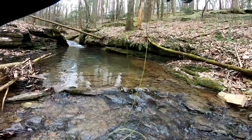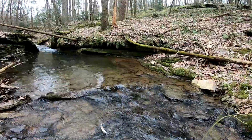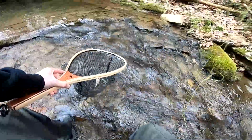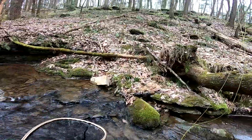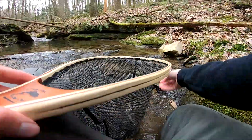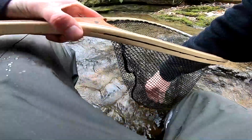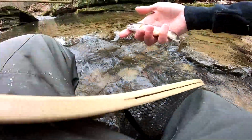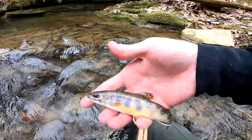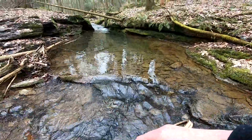Yep, another brookie, again on the prince. Like I said, they gotta be stacked in there. All right, again, like to get them back into their hole. There he is, still got a little red on him. Such a pretty fish. See you, buddy. Back up and there he goes.